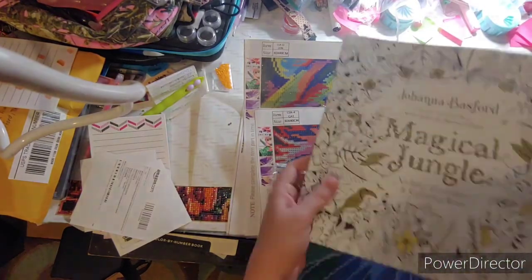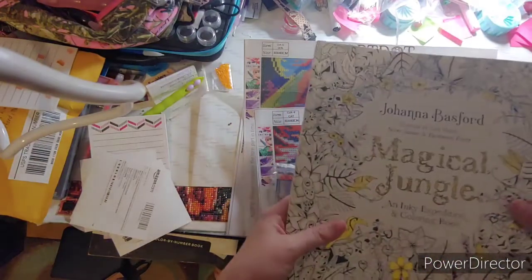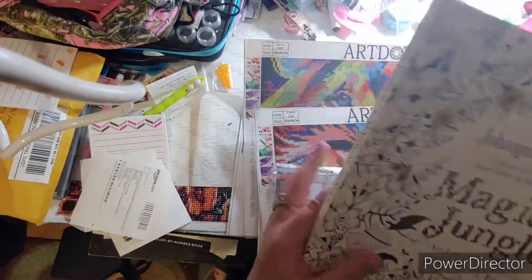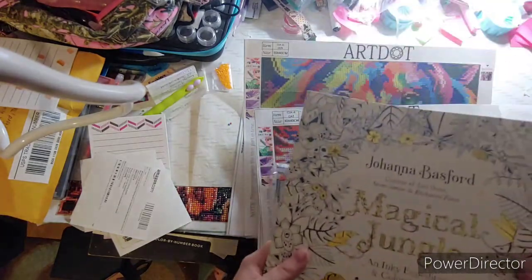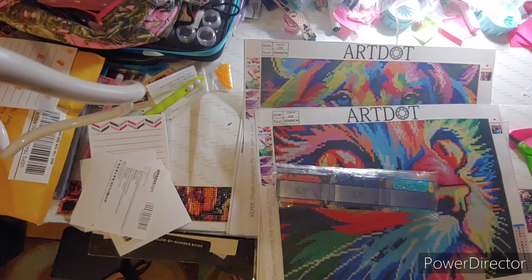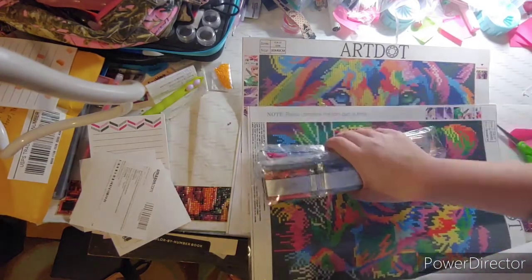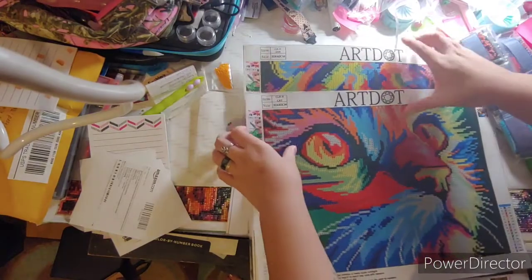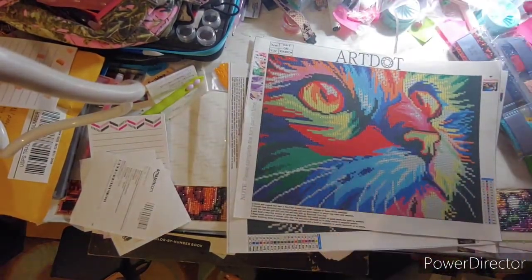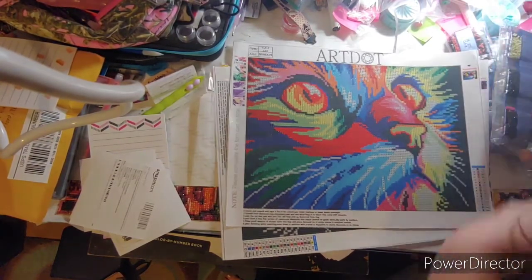So yeah, I got 4 diamond paintings and a coloring book. Thank you so much to my Secret Santa, whoever you are. I am so very thankful for this. Thank you, Marissa, for this being the second year of Elfster. I'm so excited that they're all rounds. Yeah, all 4 kits are rounds.